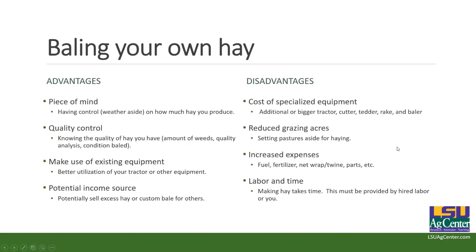So we're going to talk about some advantages and disadvantages of each system. And I know that a lot of you, if you're watching this, you're probably already attuned to some of these advantages and disadvantages, but I am going to go forth just a little bit, and just keep in mind your own operation, how it fits in with yours.